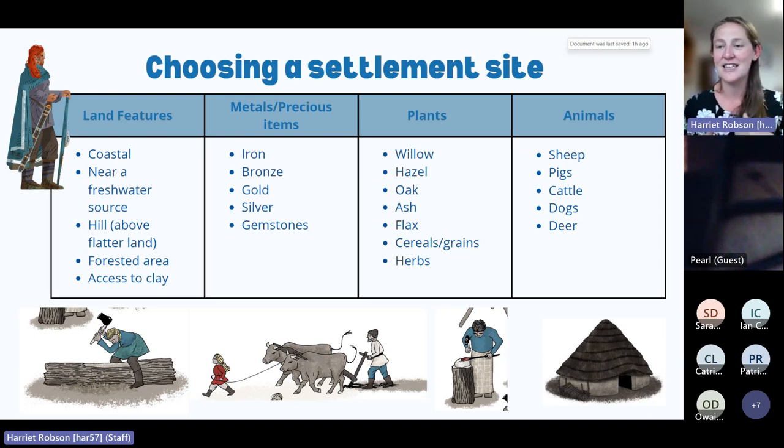Generally coastal, because it's sort of easier to defend. We've got more trading routes, accessibility to trading routes, perhaps. But you might have a slightly harsher climate, so it is a trade-off. You also obviously need to be near a freshwater source, that's quite key. Ideally a hill above flatter land is also really, really helpful, again, from a defence point of view. Access to forest and clay is also really important.